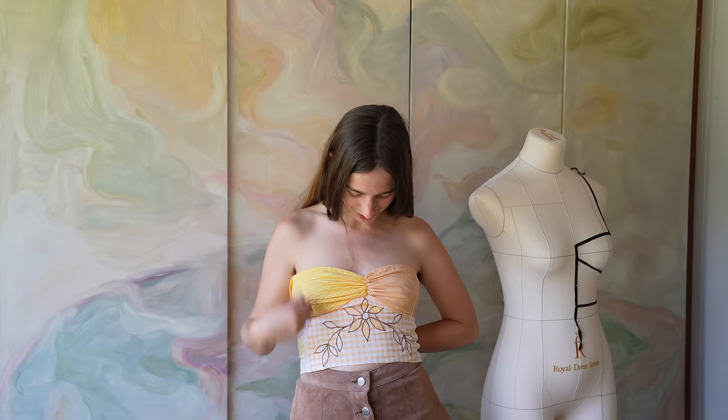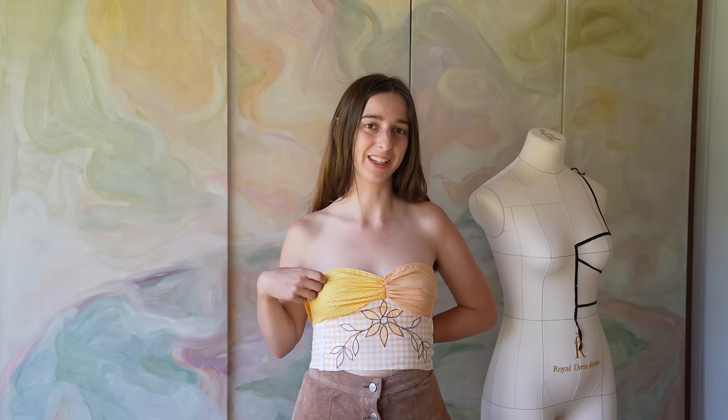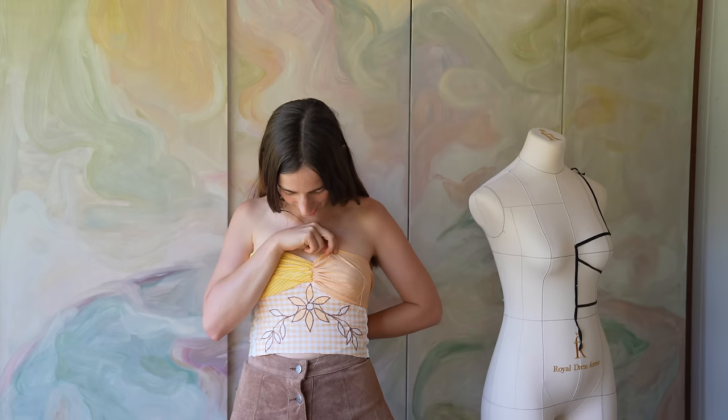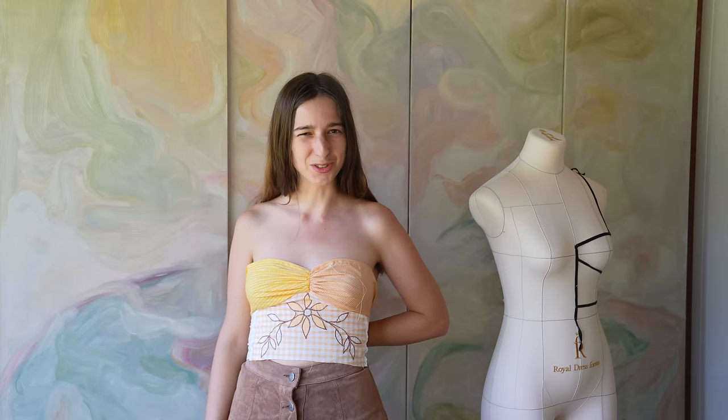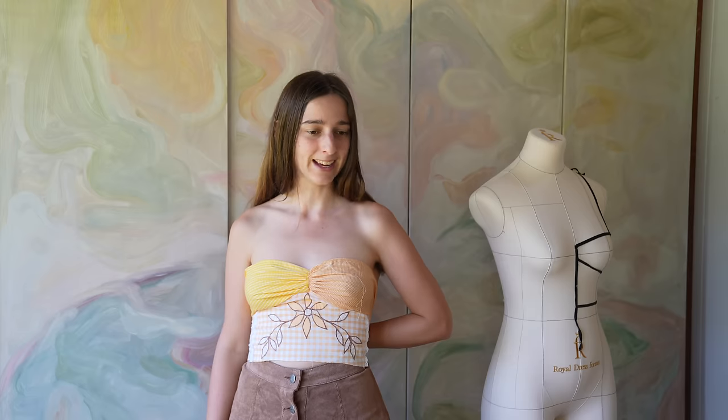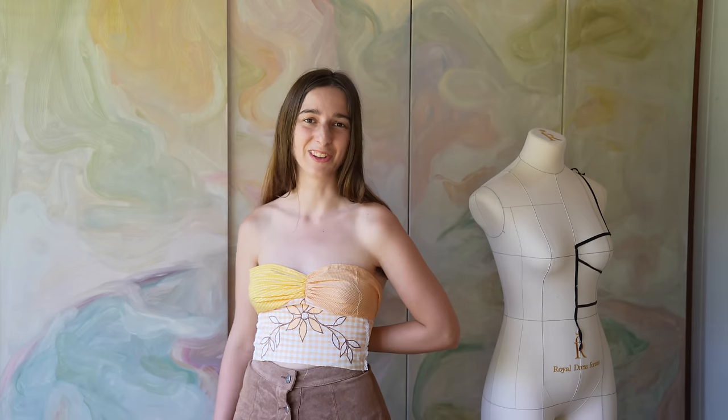I have almost finished the top. It only has the straps to go really, and I think it's fitting well. So that's exciting, and I'm kind of realizing that it's really cute as a top, and I could have just made a top, but I'm really excited about the whole dress, but next time I might use this pattern to just make a cute little top.